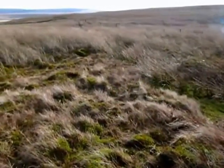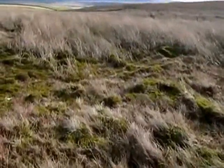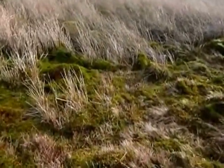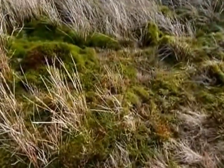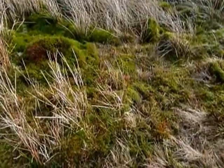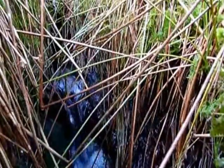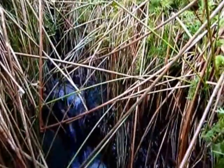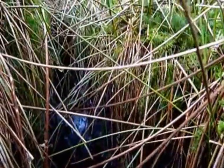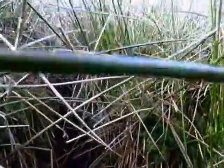Where rushes occur, they also help to slow down the water flow and prevent erosion. And here you can see the mosses coming in amongst the rushes. The mosses holding water, and the rushes acting like a filter, slowing the water dramatically. Here in the middle of the rushes is an area where the water has gone down deeper. This is the first nick point where it's started to erode.